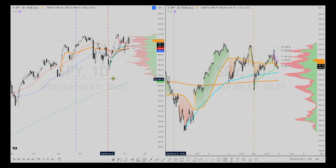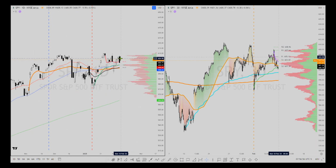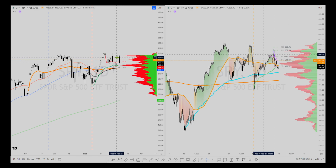Let's dive into this price action. So we got this previous trading day. I guess they would call this a bearish engulfing candle, but we are closing down to the year-to-date VWAP high.